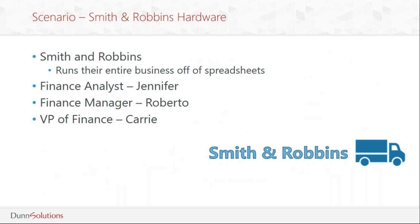So let's jump into our first scenario. Let's say we have this company, Smith & Robbins Hardware, and right now they're running their entire business off of spreadsheets. And we've got 3 different people we're going to be talking about. We have a finance analyst, Jennifer, her boss, the finance manager, Roberto, and then the vice president of finance, Carrie. So these 3 people just live and breathe spreadsheets, and they're looking for something to make their lives a little bit easier.